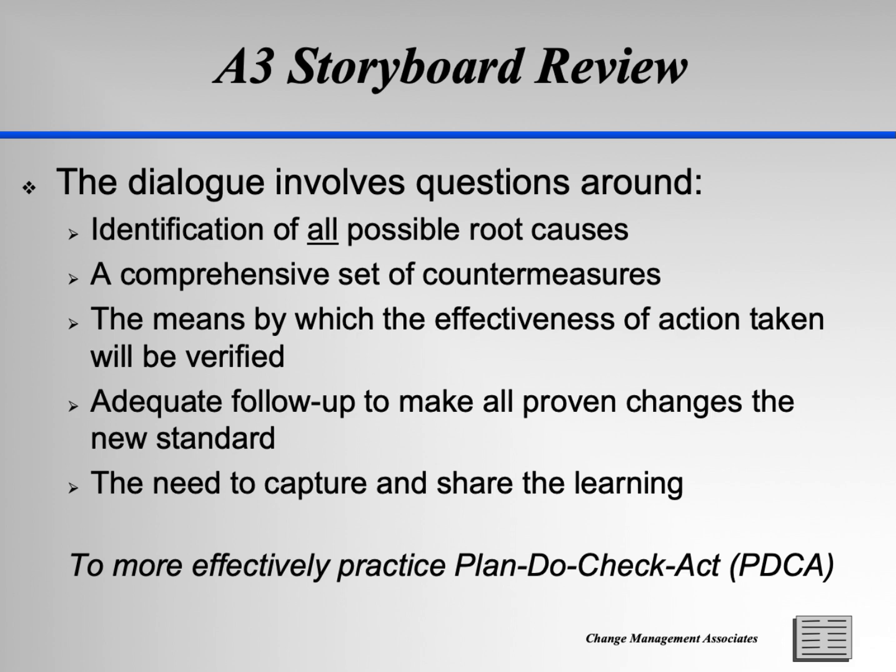Through the dialogue, the author will receive valuable input from others in the organization, as well as receive coaching on the A3 storyboard process itself, which is a form of Deming's Plan, Do, Check, Act, or PDCA.